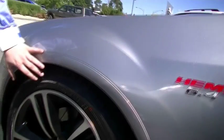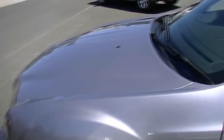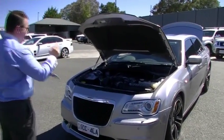Coming along to the last of the wheels, no gutter rash at all on this wheel, and a brilliant condition Nanking tyre. So the whole way around the exterior of this car, for the finish and quality of it, presents very well. Right, let's talk about the real reason you've inquired on this car, and it's in here.